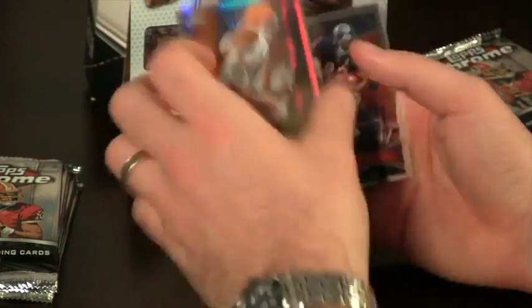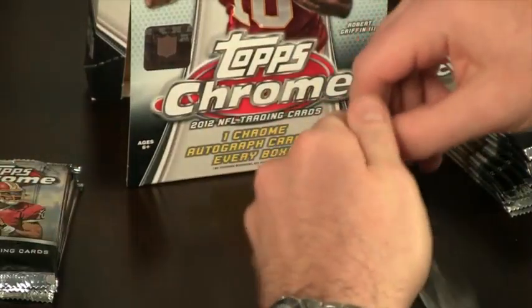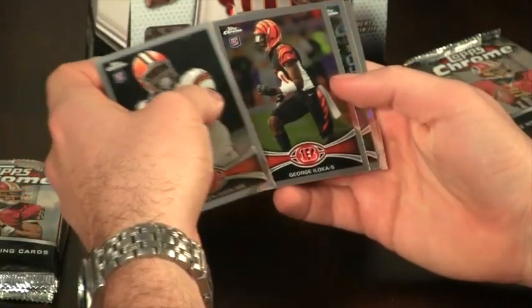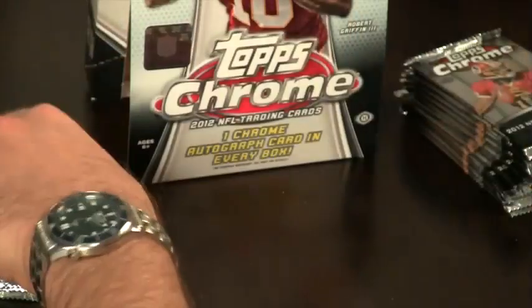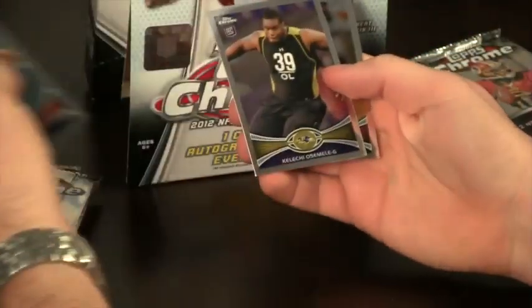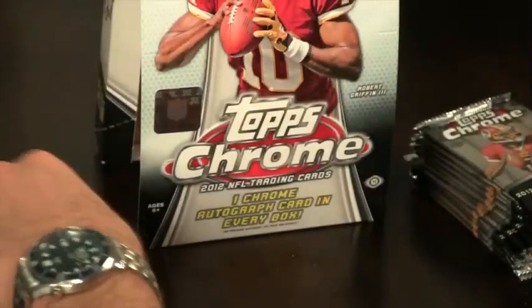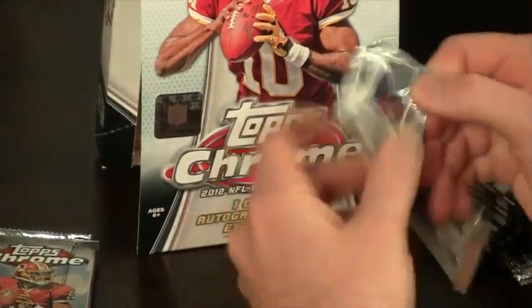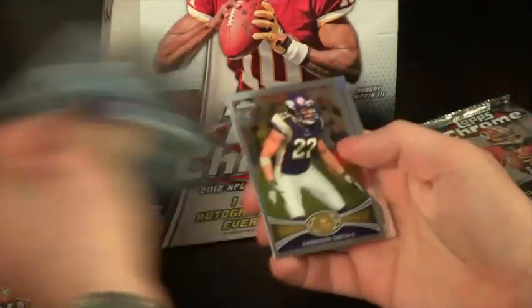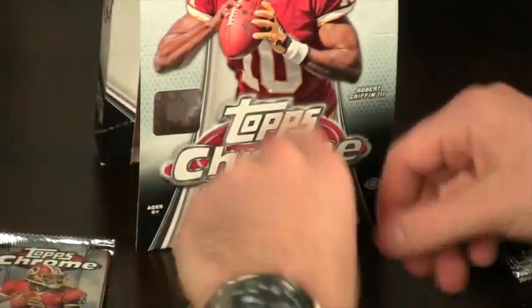Nick Perry, you got a Josh Cribbs, nice looking refractor out of 216 going to the Browns. Matt Forte, Von Miller. Travis Benjamin, George Iloka, Alex Smith refractor, and a Matt Schaub base. Sean McClellan, Kelce Assimile, you got a Chris Gibbons, tall boy, and a Daniel Thomas. Ryan Broyles, Harrison Smith, Mohamed Sanu rookie refractor, Ahmad Bradshaw.